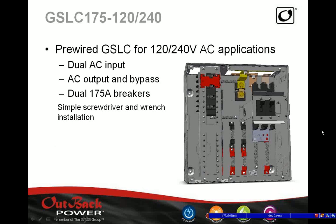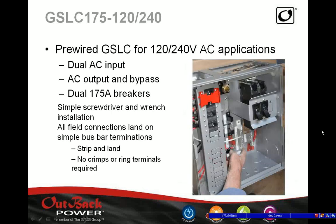Now, a quick run through on the different variants there. There's an AC pre-wired version, for doing, say, a generator-only system or a backup system. It's, again, designed to be totally pre-wired from the factory, available to ship, so that the installer can do all the installation with simple screwdriver and wrench terminations. All field connections land on bus bar terminations. Just basically strip the wire, plug it in, and tighten it down. No crimps or ring terminals required.